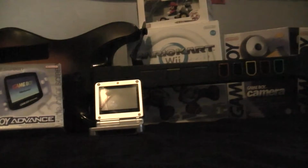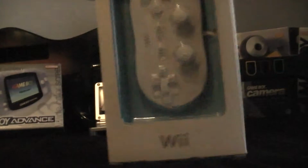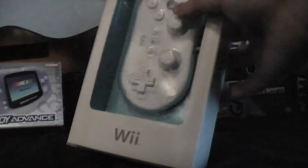Again, something I found. Classic controller for the Nintendo Wii, from Nintendo actually. It says here as well, Nintendo seal of approval. Never used, complete in box. And well, I think I'm gonna keep it that way, because I don't think I like the grips on it, and I'll go check for a Pro controller.